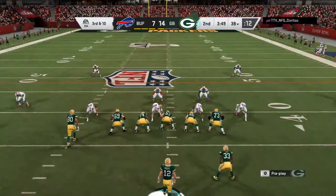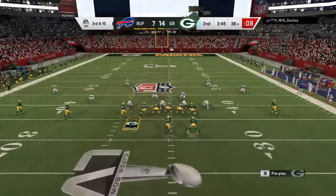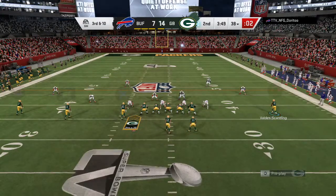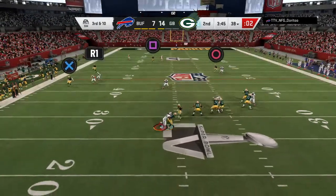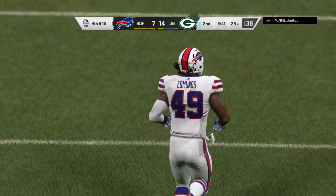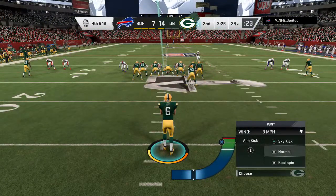They had the incomplete pass on second down. Now they need a big play here, 3rd and 10. Shotgun now for Rodgers. Nowhere to escape, and he goes down. Great job defensively. I think he was trying to go through his progressions, find someone to get rid of the football. Before he knew it, he was on his back.